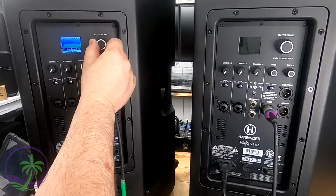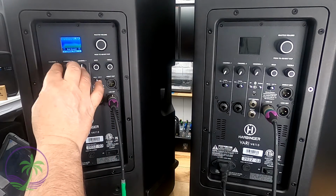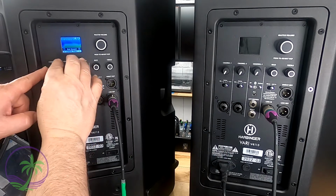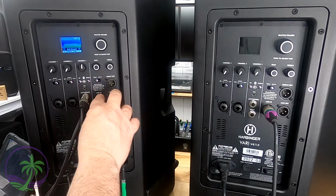Now we have our master volume control right up here. And again, this allows me to adjust the actual input on the back of this speaker and be able to control it with one volume control right up on top. Now down below here, this is where it really gets exciting.